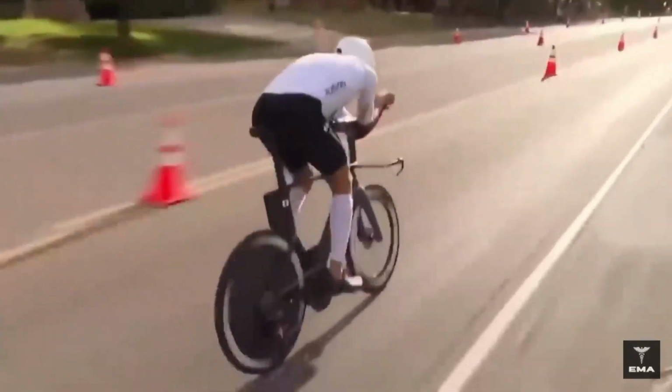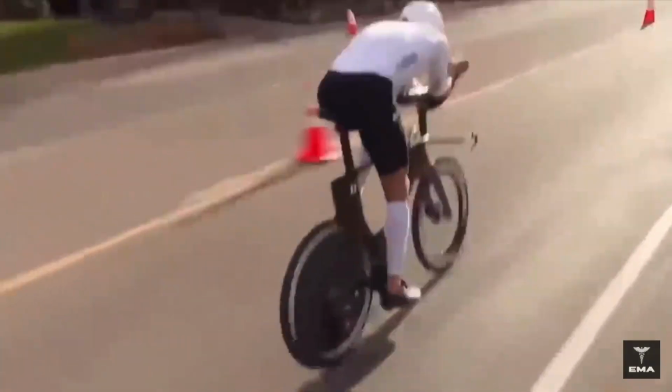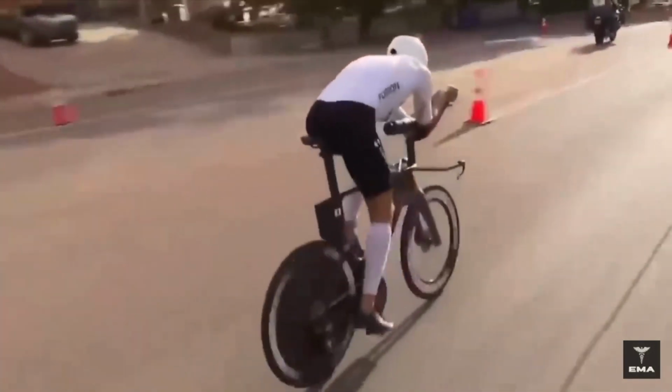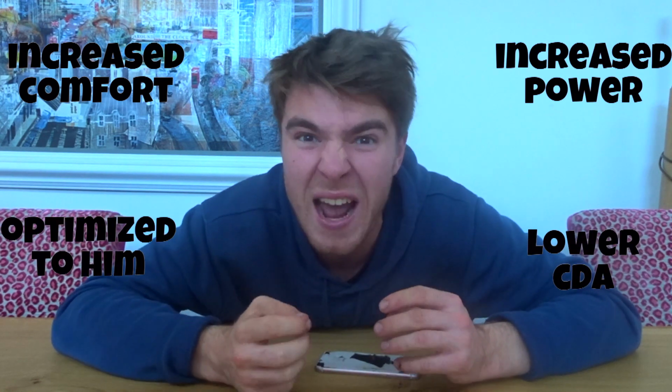So what Magnus has done here, he's got a slightly higher position than a lot of people, but it doesn't seem to compromise his aerodynamic position because the gap between his arms and his head is so tucked up and dialed in that he's not got this sort of parachute effect where his chest and upper torso is just acting as a barrier to the wind. So I think ultimately this allows him to be more comfortable, push higher power and have a ridiculously good CdA, and in turn gives him these record-breaking bike splits.